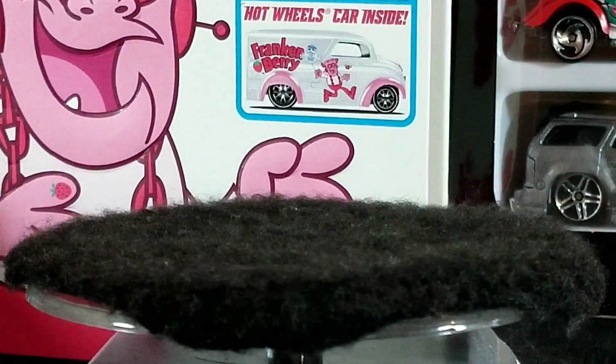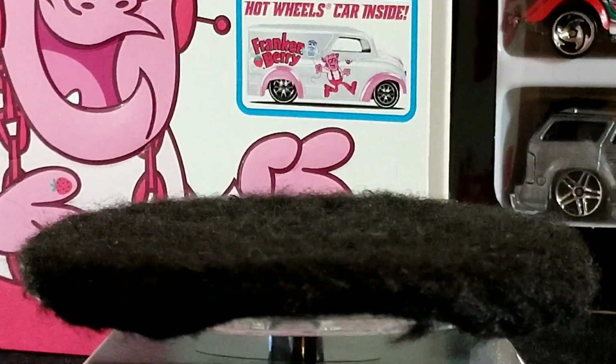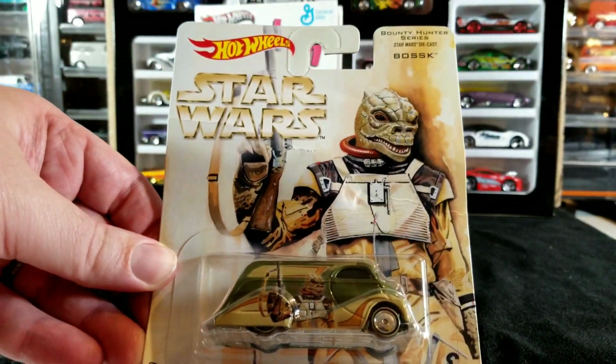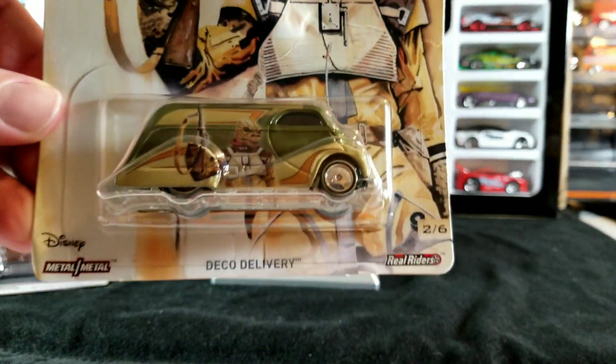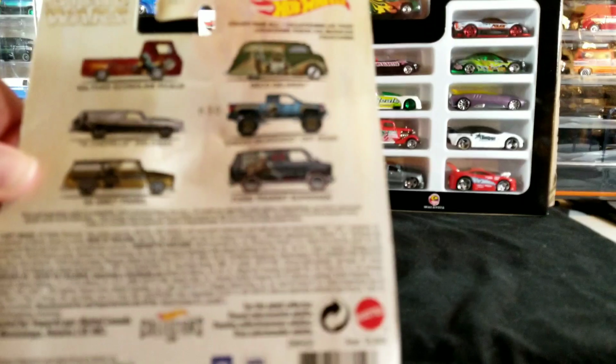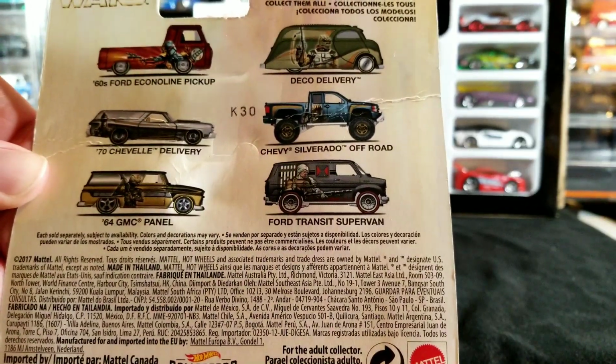Now we'll take a look at a couple other ones I found. This one I found at my local Walmart, and it's one that I didn't have yet. Just a regular pop culture Star Wars release of the deco delivery. The card is really banged up and smashed, but I don't care because I'm a loose collector. I knew I was going to be opening it up.